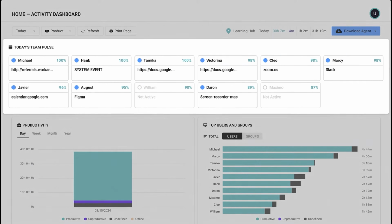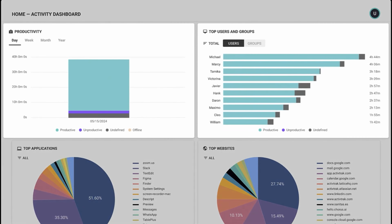The activity dashboard menu provides detailed insights into individual employee activities. It also provides real-time data, which enables managers to see what employees are doing at any moment.